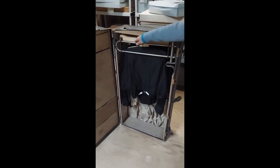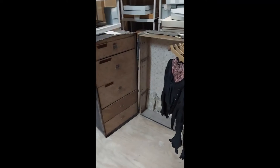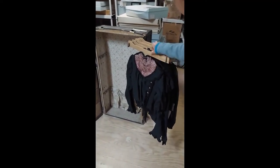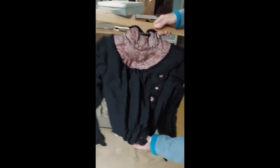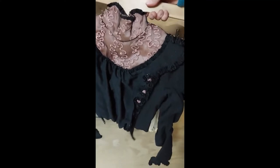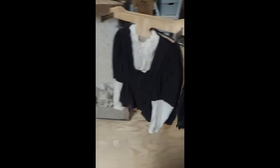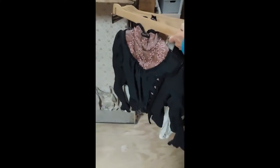So what we have here, a lot of different items came in here. These are some of the clothes that she would have worn. The top, this beautiful top with all this beautiful embroidery on it. You can see how small it is. Certainly was a fashionable woman. See, another very fashionable piece that she had worn.